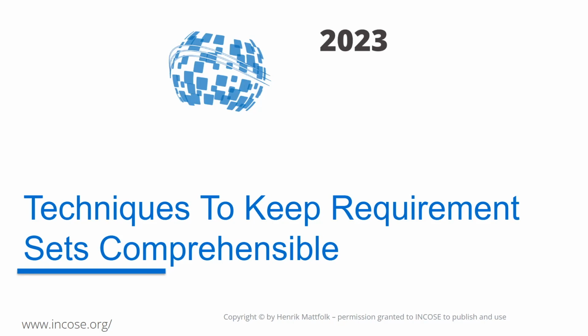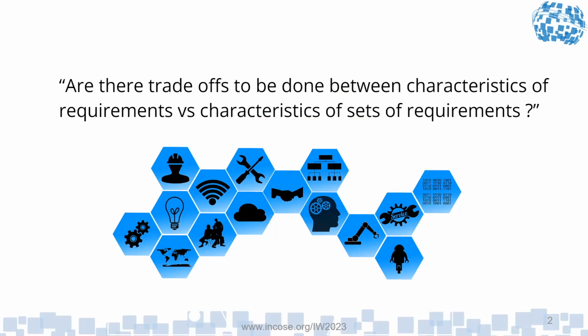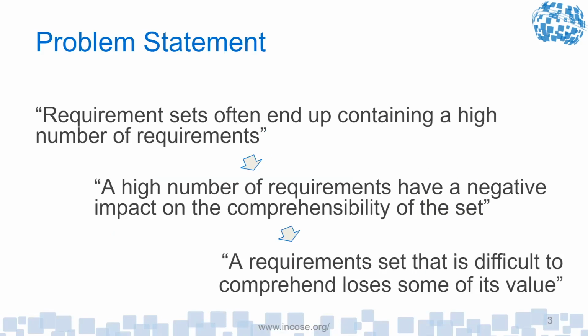So with that, are there trade-offs to be made between characteristics of requirements versus characteristics of sets of requirements? A little bit from a value perspective, or in order to help with mitigating this complexity of the requirement sets that can risk really eroding some of the value of the requirements. Just to frame the problem statement here.